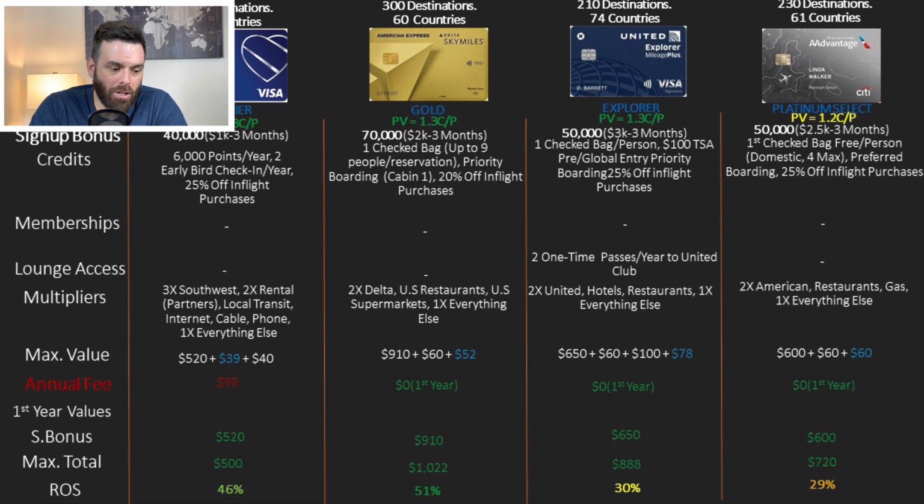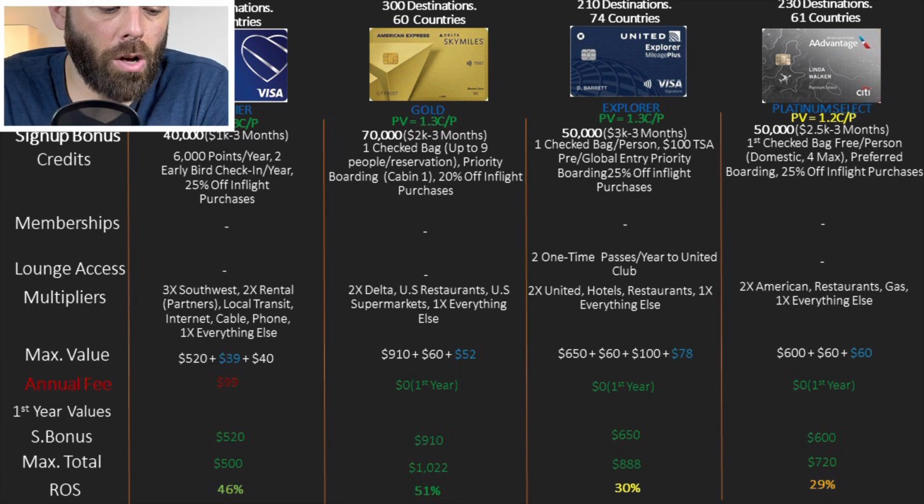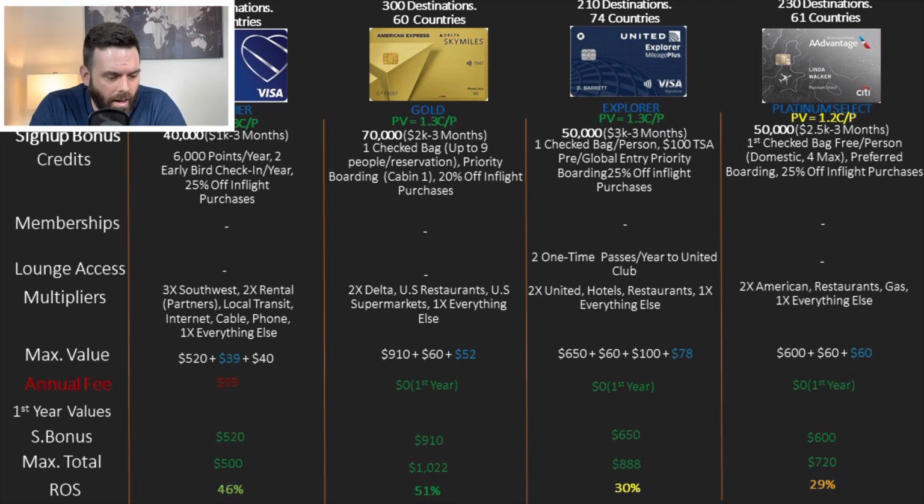And the American Airlines Platinum Select, 50,000 after $2,500 in 3 months. 1 check bag for free. It's only for domestic, and it's only for 4 people maximum. So it's a very chopped down, cheaper version of the same benefits that every other credit card is offering. 2x on American restaurants, gas, 1x on everything else. The main thing that makes this card, I'm scared to say okay, but okay, let's say okay, is that 2x on gas. The return on spend, 29%. But as we know, we are very interested to see what happens in the second year and every year after.